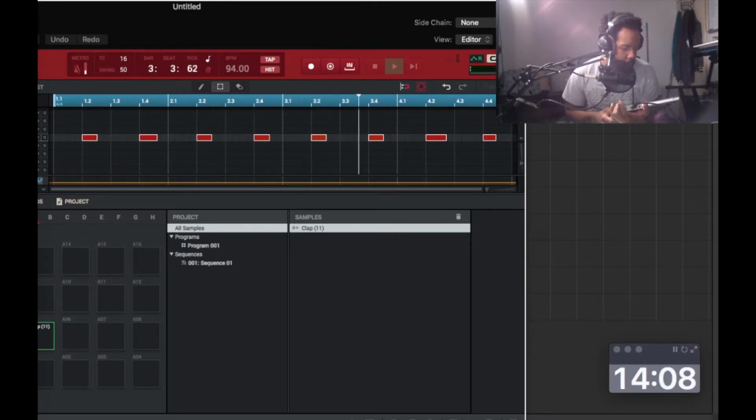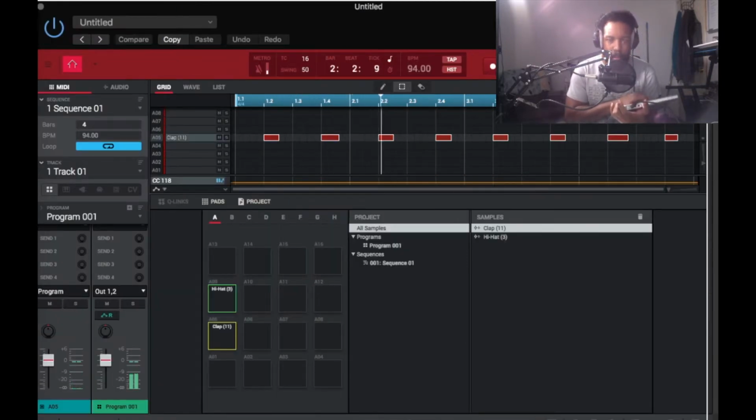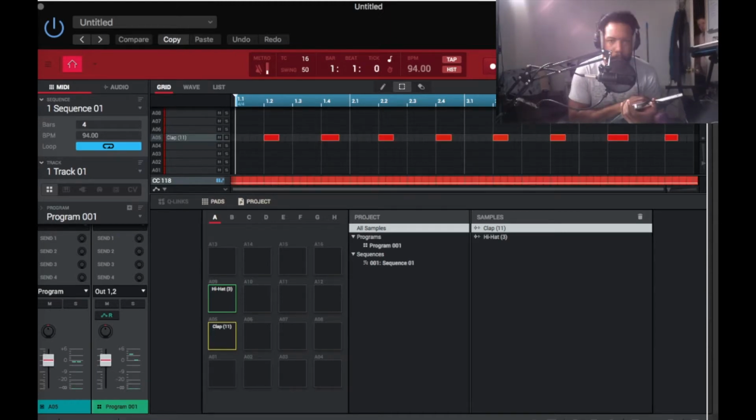Something that's going to get that West Coast vibe. So go ahead and choose that hat like that. Alright, cool. So let's see what we can do with that hat. So I like that pattern. I'll go ahead and lay that down.